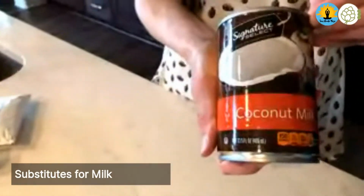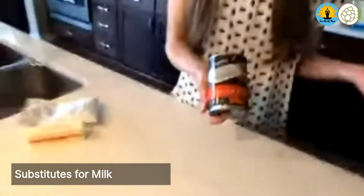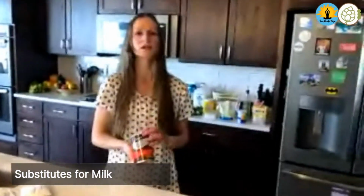Okay, the other option, if you want to go dairy free, and what we've been doing a lot, especially as I've been creating some more vegan recipes, is to use a milk substitute like coconut milk. This is going to work a lot better than the almond milk that I was just showing you because it's higher in fat, and so it's going to act a little bit more like milk.